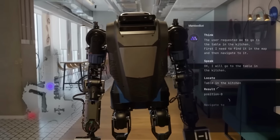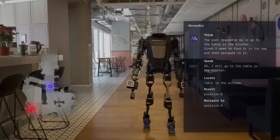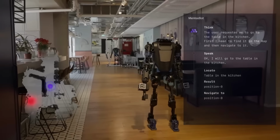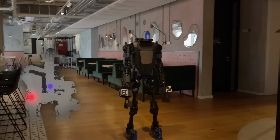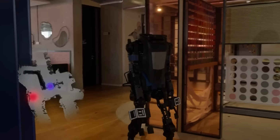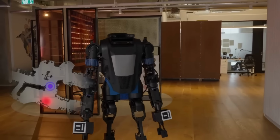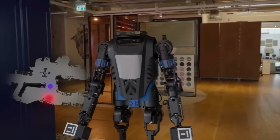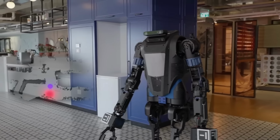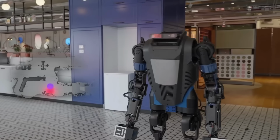Now, as you can see here, this is yet another robot which can respond to voice commands. It has an LLM in its brain to process these voice commands and give appropriate responses. We're not sure what LLM this is. It could be GPT or an open source model, or perhaps their own proprietary LLM, but we don't know the specific details of this. As you can see right now, it's walking to the kitchen, so it seems to have spatial memory capabilities in its algorithm as well. It understands location and spatial context.